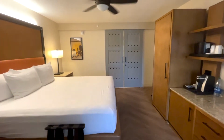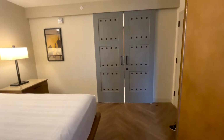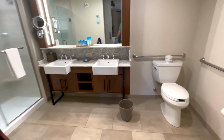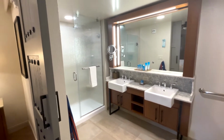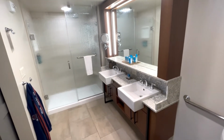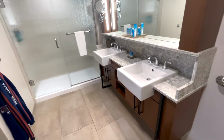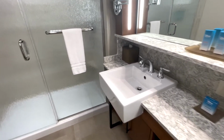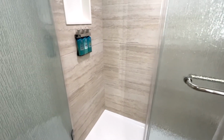Moving across the room through the sliding barn doors is the spacious bathroom. It features a lovely double vanity and walk-in shower. There's plenty of counter space for your toiletries, both below next to the sinks and on top. There's even little cubbies below for extra storage.